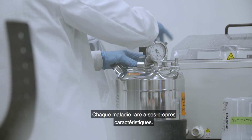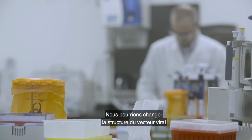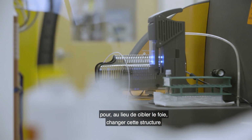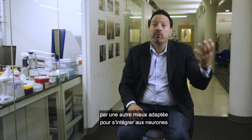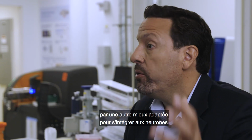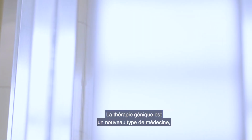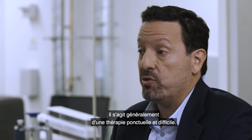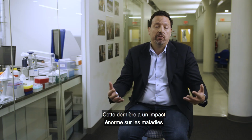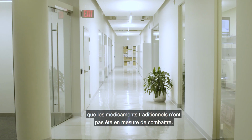Each rare disease has its nuance. We might change the shell of the viral vector to, instead of targeting the liver, we now change that shell for a shell that is better suited to enter neurons to treat diseases like ALS. Gene therapy is a new type of medicine. It's usually a one-time therapy, so this is disruptive. It's having a huge impact in diseases that traditional medicines weren't able to tackle.